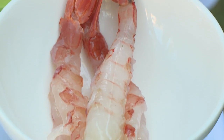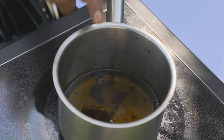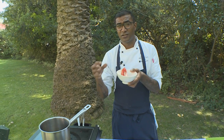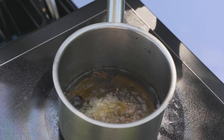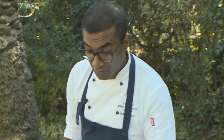So we start off with the prawns. We just want to gently poach it in this prawn oil. We've used a bit of black garlic in there, green chili, curry leaves, and what we've done is roasted the prawn heads with this oil and slowly rendered the flavor from the shells to infuse it into the oil, so it's cooking it in its own flavor. As soon as they curl up, they're done. It takes a few seconds. You don't want to overcook it at all.